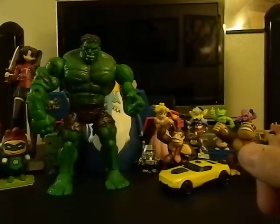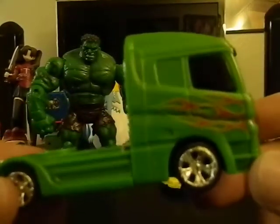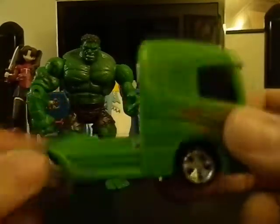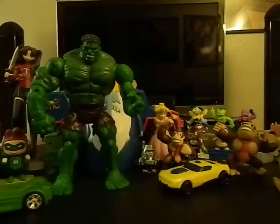And then this is a lot of small writing here. I'm sorry, I really can't make this out. But this is a semi-truck. It doesn't come with a trailer. It's not a cheap plastic, but it is a plastic. Not a sturdy plastic, if you want to say that. So that could be up for trade if somebody just wants it.